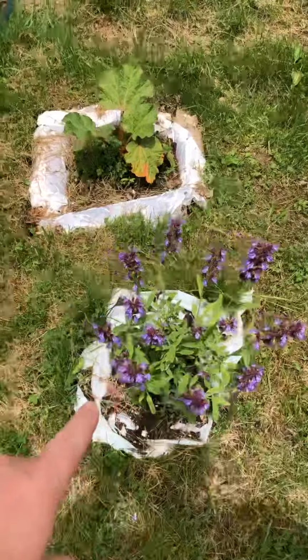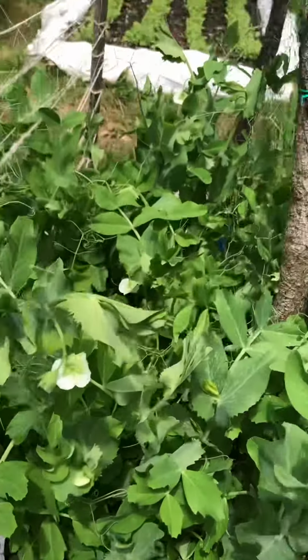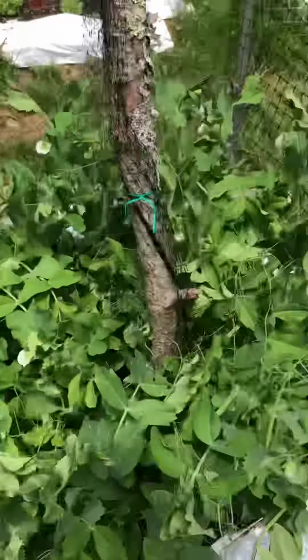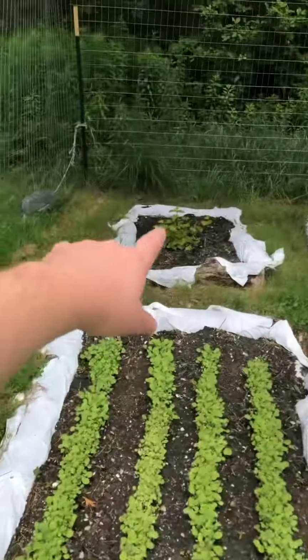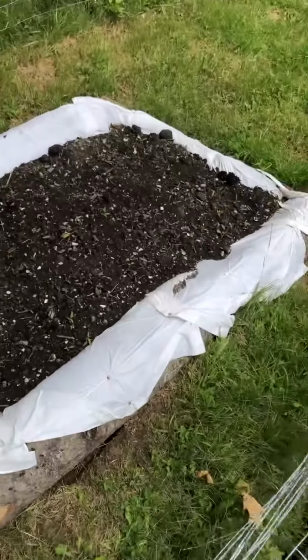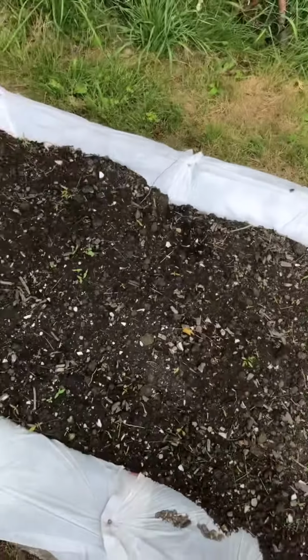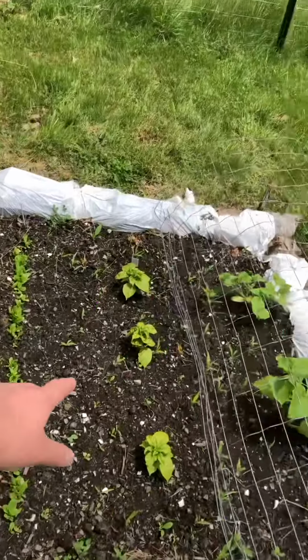The sage flowering, and look at this. The peas are flowering finally. And we've got collard greens all right here, lemon balm, golden squash. Haven't seen the nettles come up yet. Celery, the lettuce is doing good.